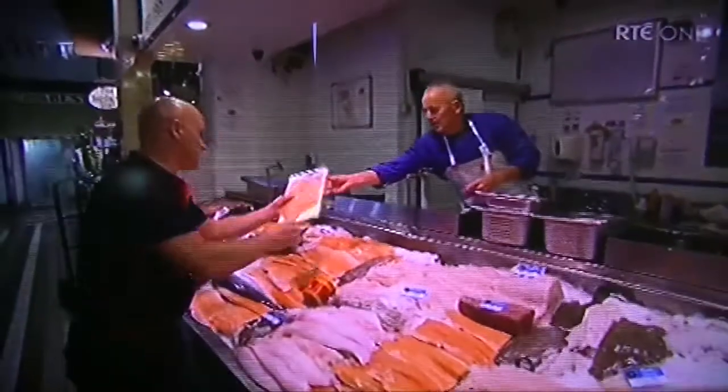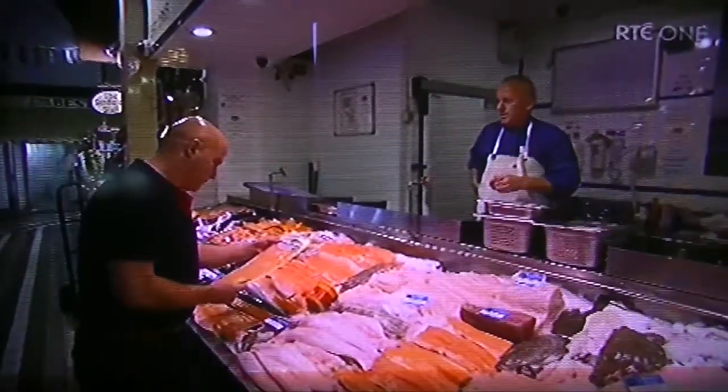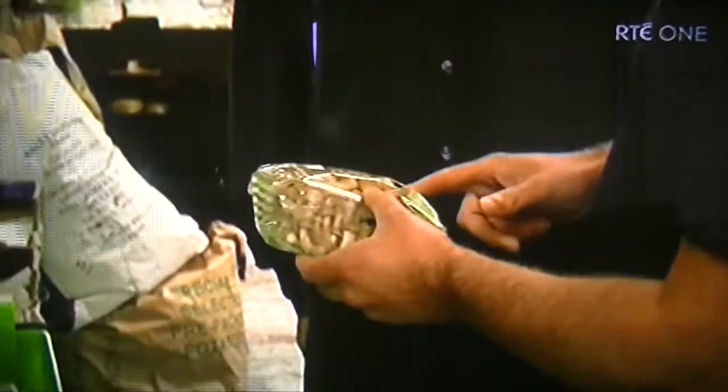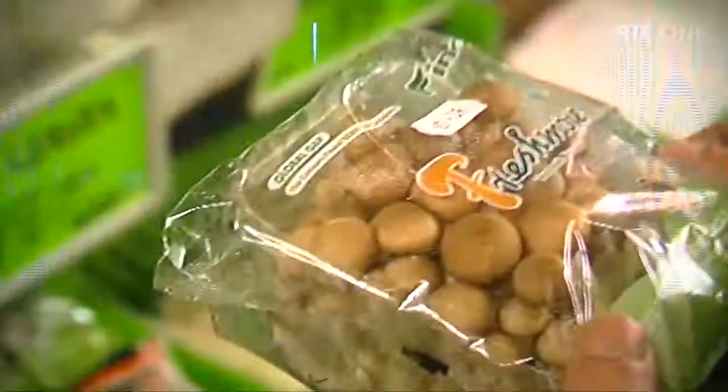Five for a tenner. That's great value. Ideally done in the oven, nice and slow, and nice and tender, instead of meat. More traditionally stews. Beautiful. What type of mushrooms are these? These are shimeji brown mushrooms.